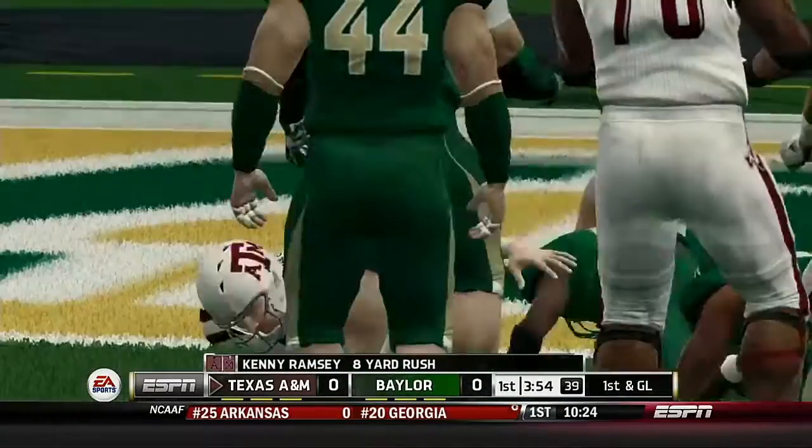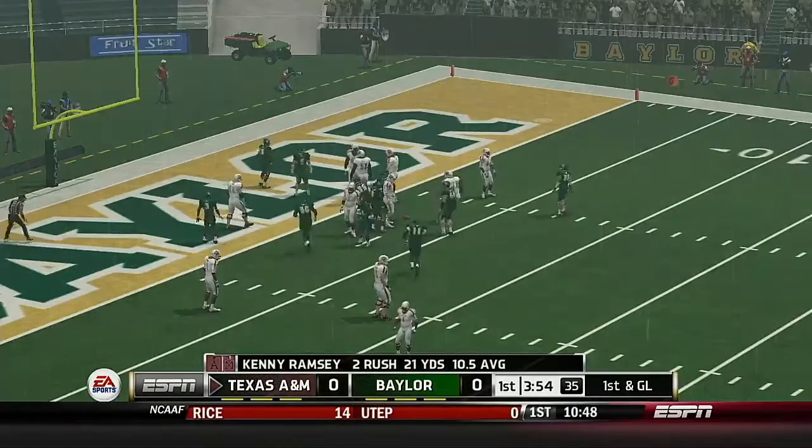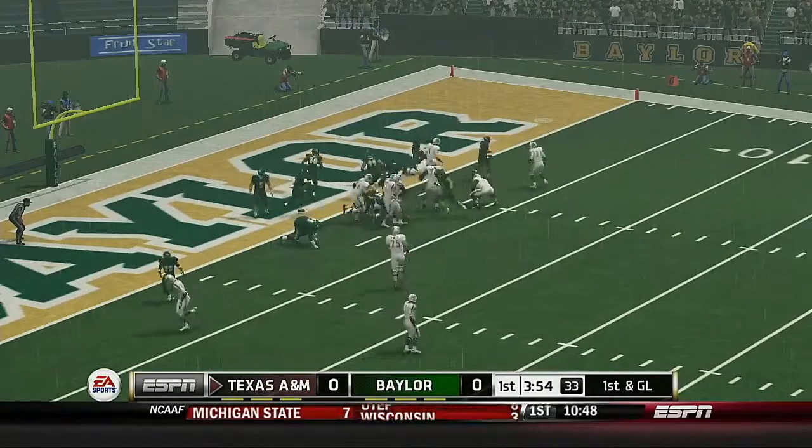They'll bring him down at about the 3 yard line. That's a gain of 8 on the play. That makes it first and goal.